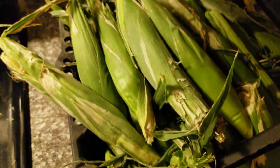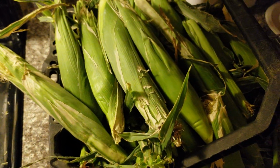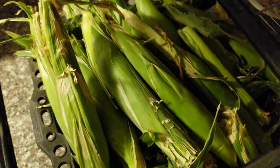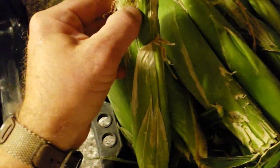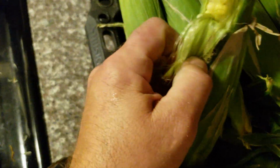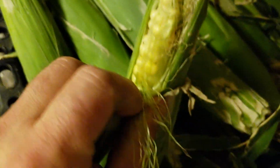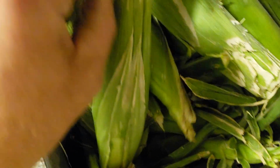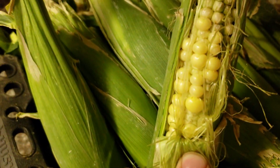So here's our corn situation. This was the one type that I was talking about last week. So we got a lot of ears. That wasn't a problem, but there were some pollination issues. You can see this one's actually better than some of the other ones we looked at, but you can see all the kernels didn't come in.